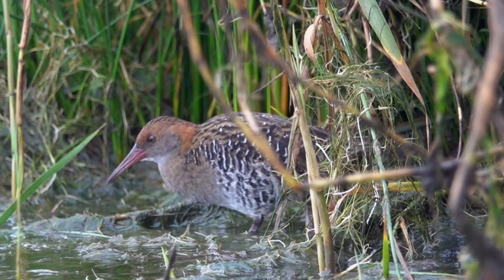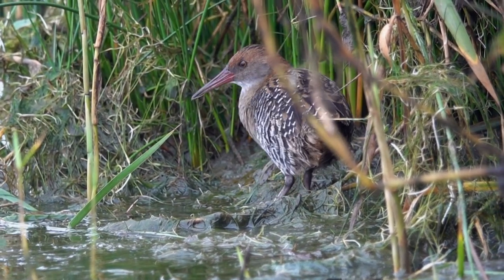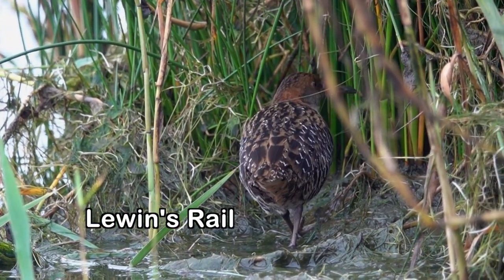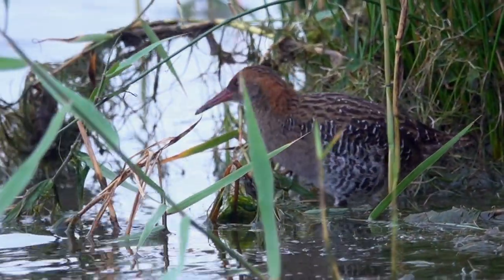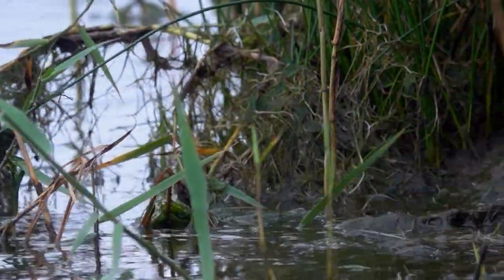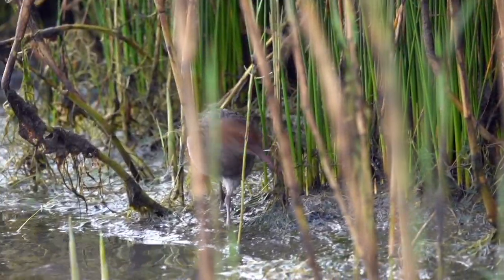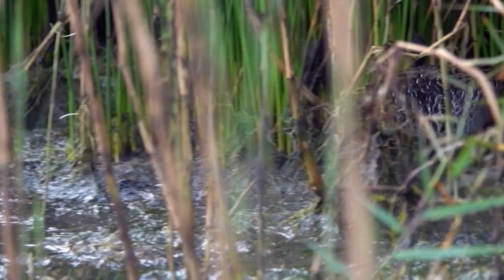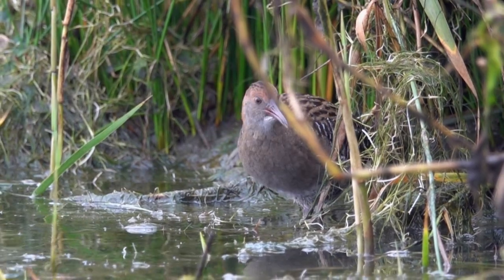But persistence and some luck has paid off, and at last a Lewin's rail has emerged briefly to feed. Its long, slightly down-curved pink bill and stumpy tail are the features best distinguishing it from the other crakes and rails. It's larger and more colourful than the spotless, but just as secretive, and will dart back into cover at the slightest disturbance.